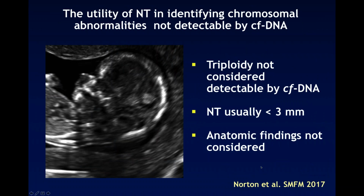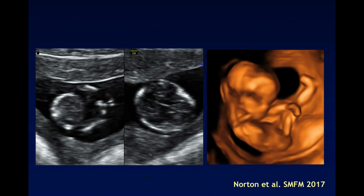Now, one of the things that this study did not consider is triploidy was not considered to be detectable by cell-free DNA in this study because in many of the platforms used, it is not something that's identifiable. And these fetuses often will have an NT that's normal. This is an example of a fetus with triploidy, and you can see, at least subjectively, this nuchal translucency is not particularly thickened. But if you did an anatomic evaluation of this fetus, you would have noticed that there were several defects. Most notably, there was a discrepancy between the size of the head and the size of the body. And this sort of characteristic asymmetric growth restriction is one of the features that we see in fetuses with triploidy. So we would have likely picked that up by our anatomic imaging.